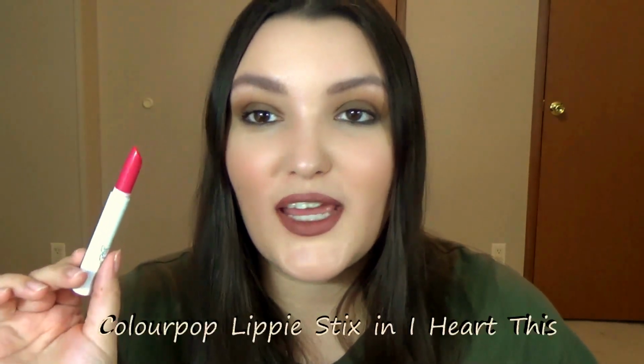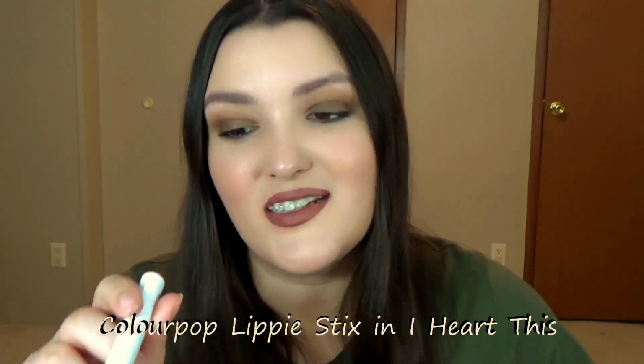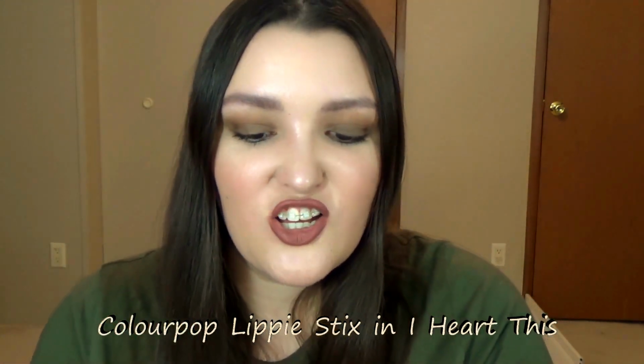Definitely recommend it. And my next monthly favorite, it's gonna be kind of a shocker considering I did trade Barbie for that bright neon pink, but this color right here from Colourpop, and it does look like a bright neon pink, but it's not. It's the color I Heart This.